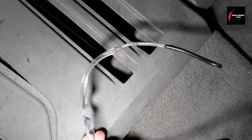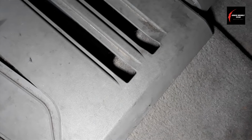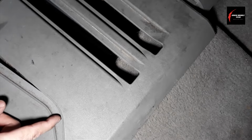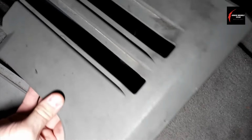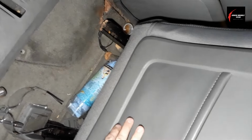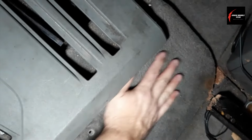Get your safety glasses on. I'm back here on the passenger side rear seat, and I'm going to disconnect the negative side of the battery. You have to slide the driver's side seat forward a little bit and give yourself room, because it covers right here.